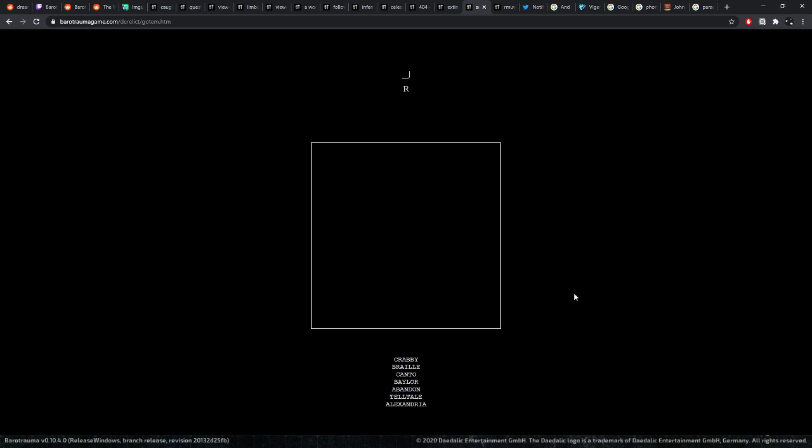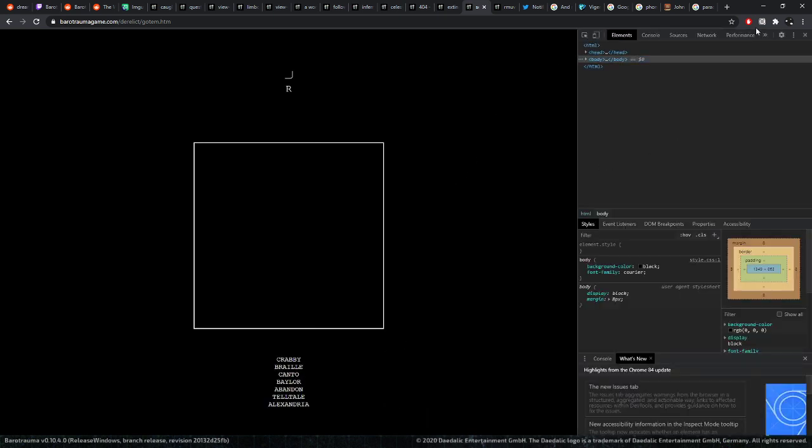Okay, so what do we got here? Krabby, Braille, Canto, Baylor, Abandoned, Telltale, Alexandria. Wait, I don't want to do that. Let's do this. 7 by 7 is the title. The square image is 49. Numbers 4 and 9.